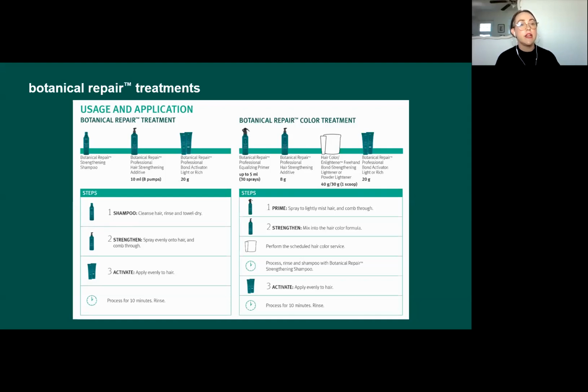You're going to need your botanical repair strengthening shampoo. You're going to need your number two, the botanical repair professional hair strengthening additive. And then you're going to need your activator, the botanical repair professional bond activator, but you're going to choose light or rich depending on your guest. So you're just going to need one. So three products total.